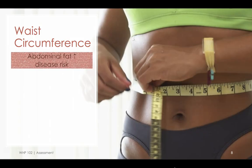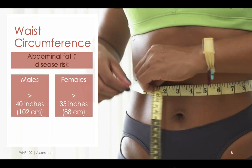Where you carry fat may be more important than how much you carry. Abdominal fat is more threatening than fat in other regions. Waist circumference is the simplest and most common way to measure abdominal fat. A waistline greater than 40 inches in adult males and 35 inches in adult females may be indicative of increased health risk.